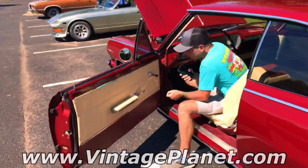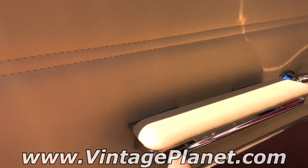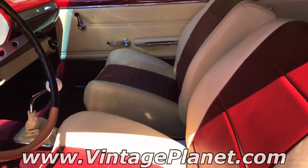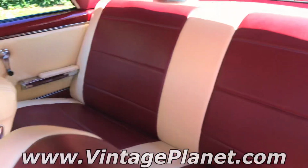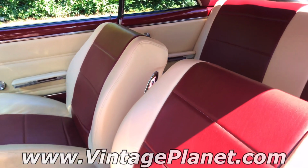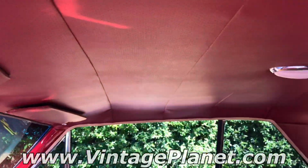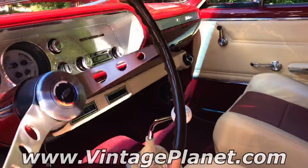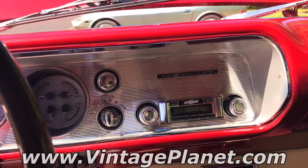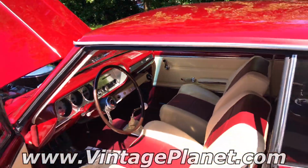So the door panels are nice, and it looks like you've got a very small little thing here, but it's nice to have it. Roll up windows, and God, the seats are really nice, aren't they? The back ones are just as nice as the front ones, for sure. Wow, so this is like a brand new car. Even the headliner, folks, brand new. We'll show you guys the stereo. Again, that is a Bluetooth stereo, though it doesn't look like it. It does have air. Man, this thing is amazing.